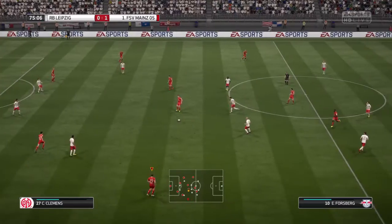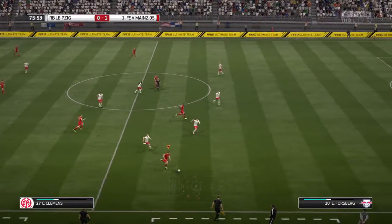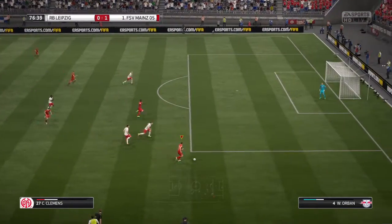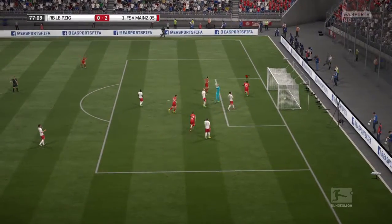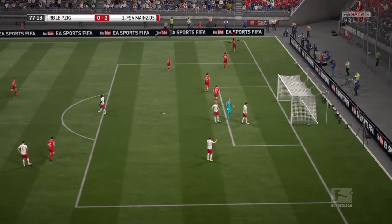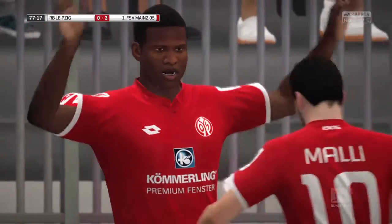Giulio Donati. Christian Clements. There's good progress with this attack. Played into the middle. And shoots! And they have scored. And they do lead now by two. And they've worked very hard for this. It should get them across the line at the end of the match. We'll see.